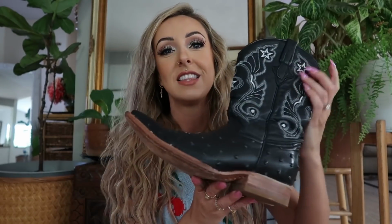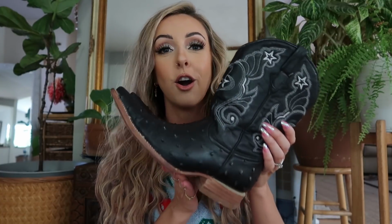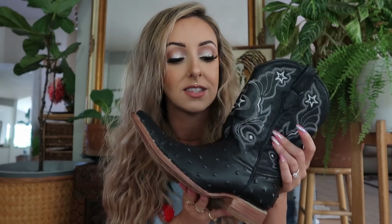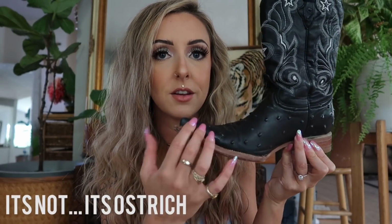I ended up finding these cowgirl cowboy boots right here. I love them, they're gorgeous. They have all this beautiful white and black embroidery on the, what is this part? Ankle area of the boot. I think it's alligator when it has these little dimples in the leather area.